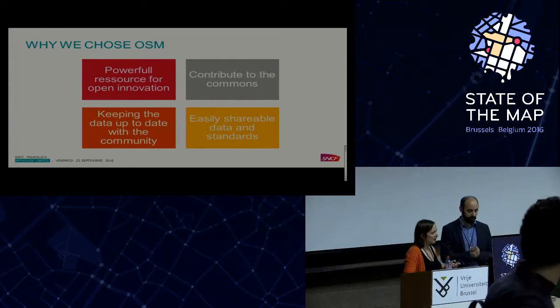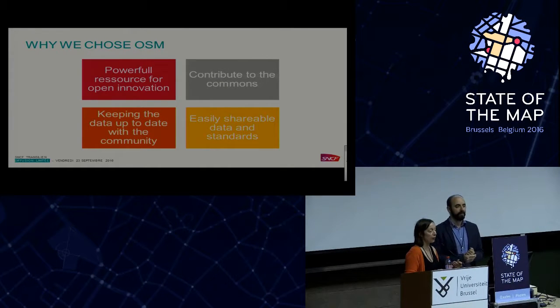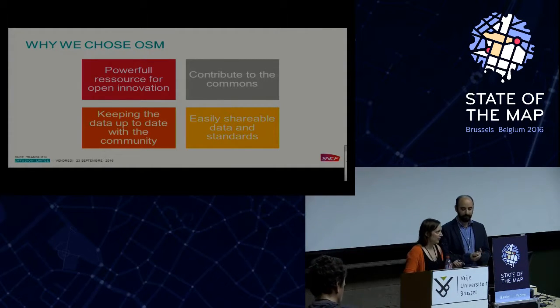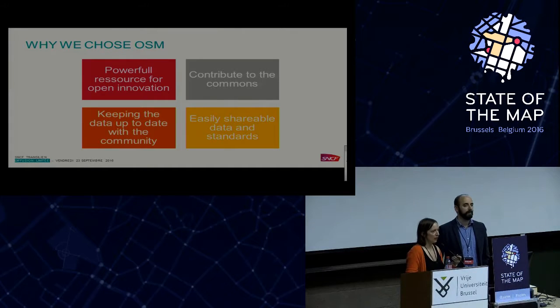The first one is, as you probably understood, that we saw it as a powerful source for open innovation, because OpenStreetMap has a large community of contributors, of developers. And for us, it was like a large amount of data we could publish. The second thing is that as a public company, we have this culture of contributing to commons. And for us, having people using the open data is a way to create new services for transport and to do the promotion of public transport also in France.